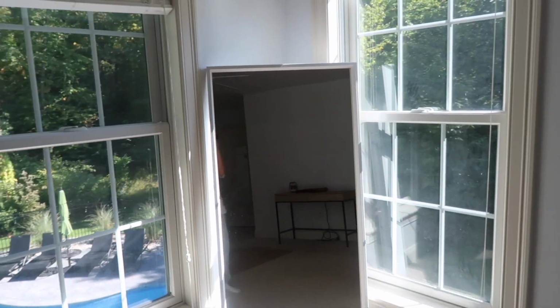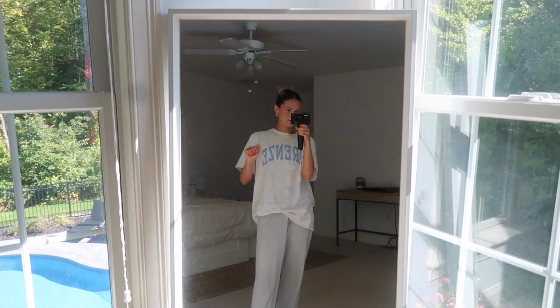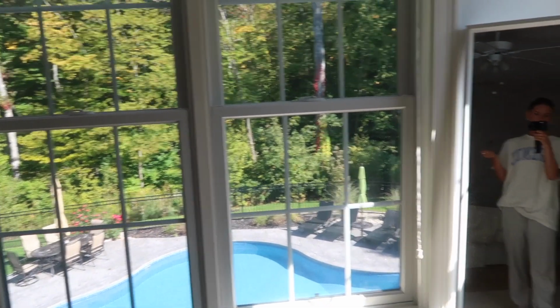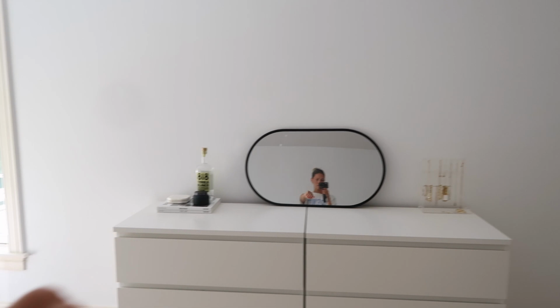And then over here we've got my big IKEA mirror. Fit check, hey. I love this mirror, and I like putting it in the corner because it gets the best light from these two floor length windows. And then over here we've got my dresser area. So I have this little mirror. I will probably end up hanging it, but for now it's just right there.